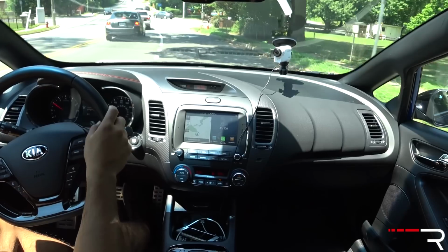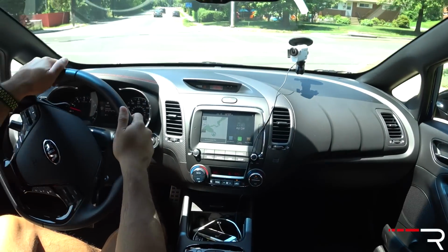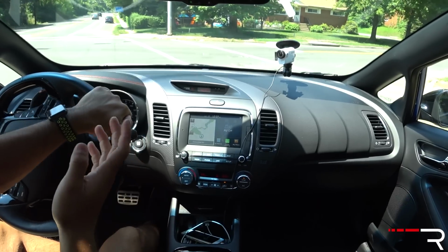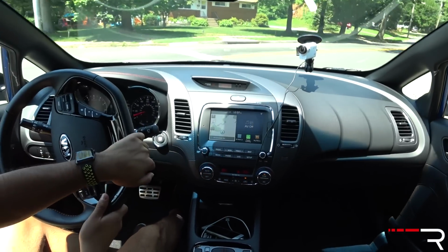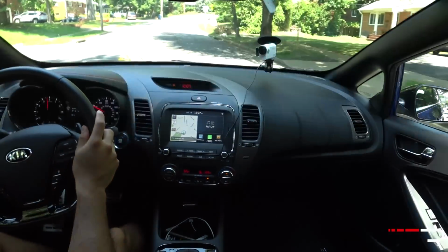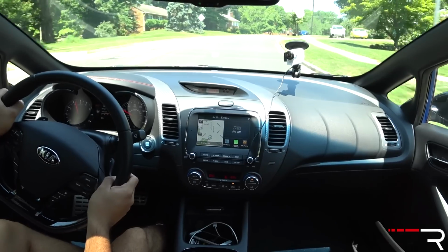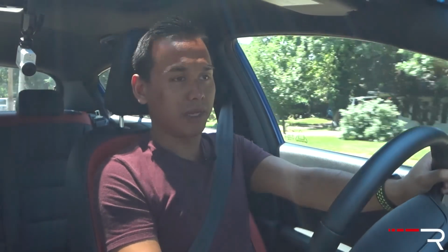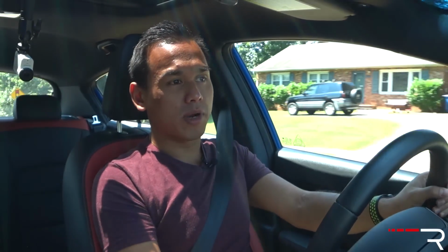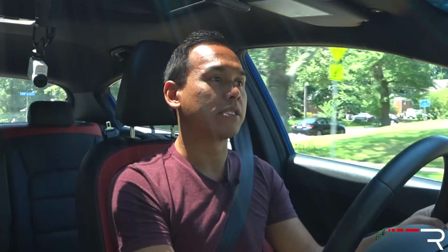The blind spot monitoring or cross traffic alert is nice, but as I said before, there's no driver assistance tech available like automatic emergency braking or lane keep assist or adaptive cruise control. Now, this car does not have a limited slip diff, as I said, neither does the Elantra Sport, and it doesn't really need it. The front tires will break loose, but I don't really feel any torque steer, which is something I was preparing myself for.